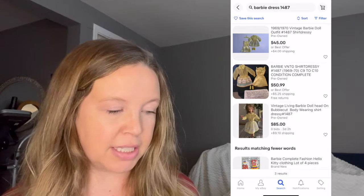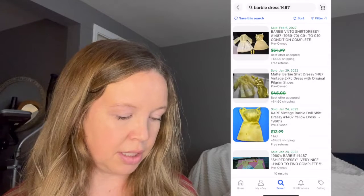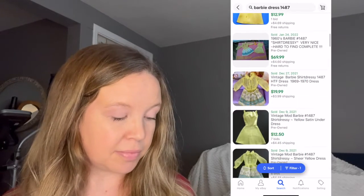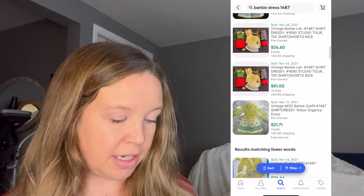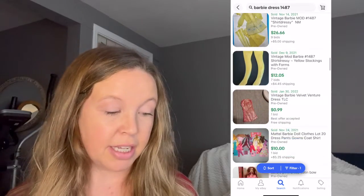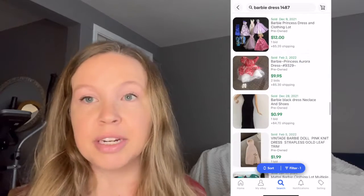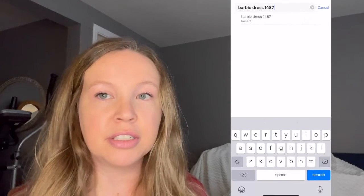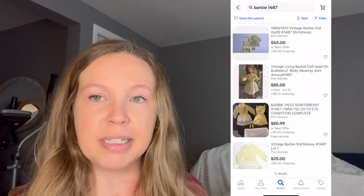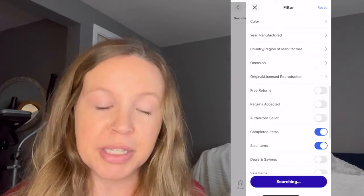All right, a couple more listings this time by searching Barbie dress 1487. Now let's go look at the sold, turn on completed sold, and now we're getting a lot more results. As you can see, this item, depending on how many pieces you have, will sell anywhere from $20 to $50. I sold my set with those 3 pieces for $50. Take into consideration when you're comparing these sold, what is the condition of your item compared to the sold one? Are you missing pieces? Is it complete, incomplete? And just use that as your best judgment on what you think the value would be of your item.